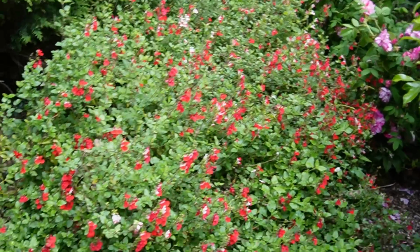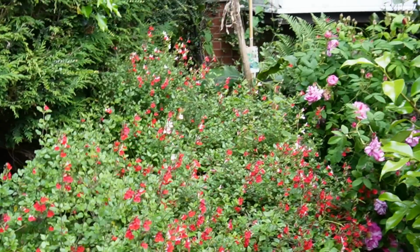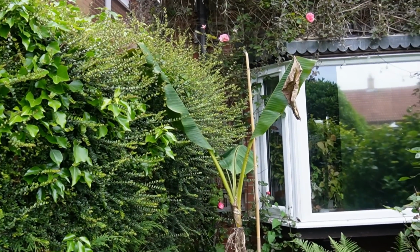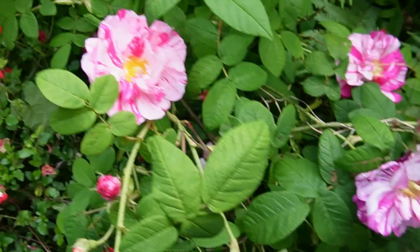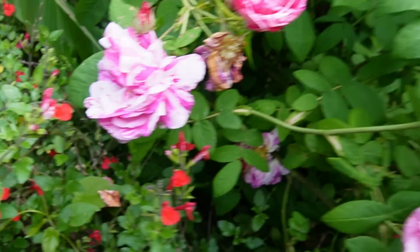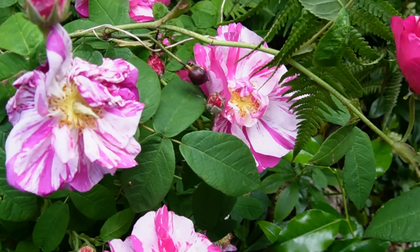I think this is part of the salvia family, but this is something called hot lips, and it is kind of taking over. And you might be able to see a new addition, which is a banana. That's a Darjeeling banana. And these are stunning roses, which I've never seen before moving and purchasing this house. And the actual blooms themselves look variegated. It's very, very cool.